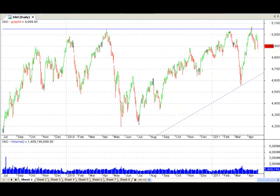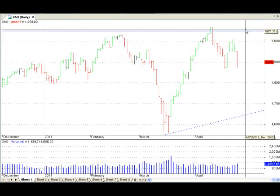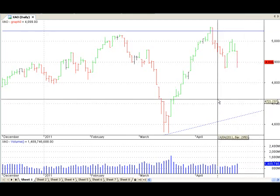So yeah, basically that's what we're heading at the moment. Unless it breaks to that upside, I don't see any particularly great moves in the market on the All Ordinaries. And the next level of support, guys, is 4,700, as I said.